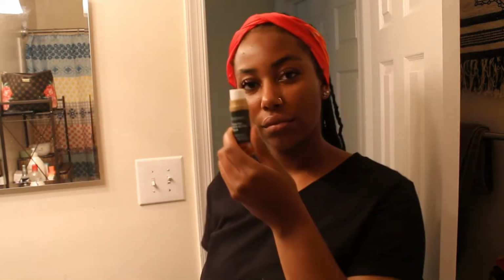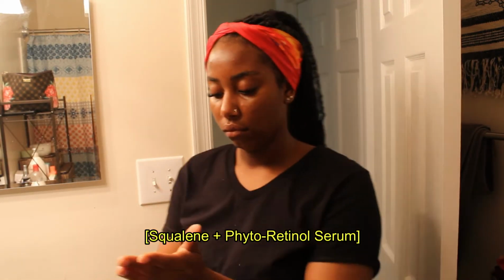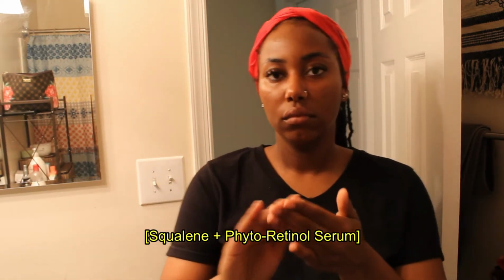Alright, and so after I've toned my entire face, we will now move on to the Squalene and Phyto-Retinol serum. And so this serum, like with retinol, it helps to reduce the look of lines and wrinkles. So I like to start with my cheeks, bring it up under my eyes, down to my chin, anywhere where wrinkles will really appear. For me, it's definitely like my smile lines, my forehead, just really work to get that product into my face.